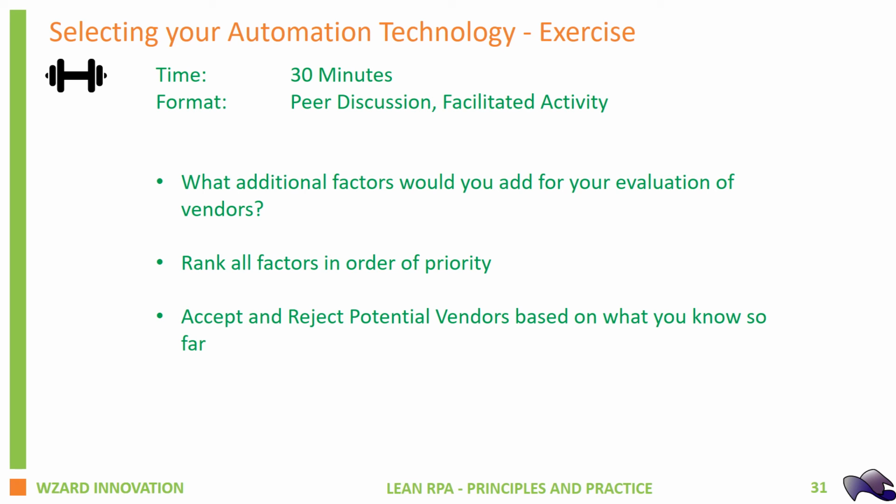I can't help but feel I've been talking for quite a long time in this chapter, so I'm going to hand over to you for an exercise. We've looked at all the internal and external factors that you would consider when evaluating vendors. Which of these factors do you think are most important for you? And what additional factors would you add in the evaluation of vendors? Can you rank those factors in order of priority and start to accept or reject potential vendors based on what you know so far? Okay, I'm going to pause.